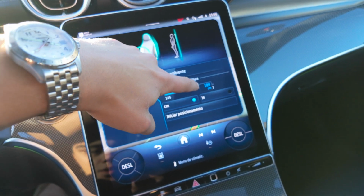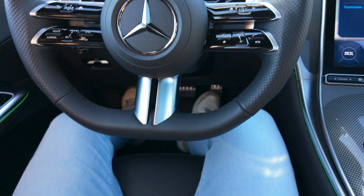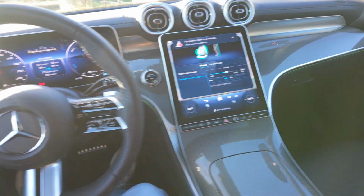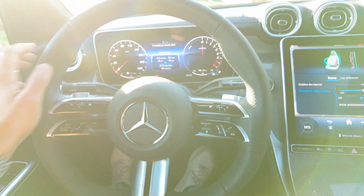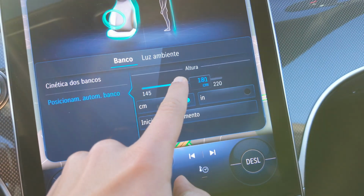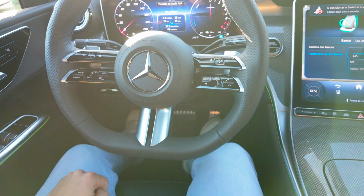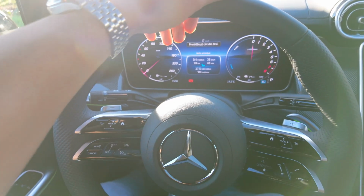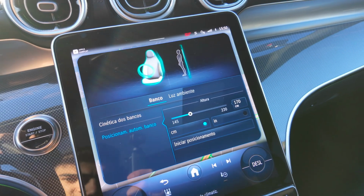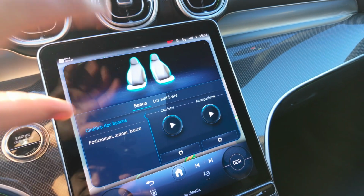So imagine if you have 1 meter and 90 centimeters and you click start positioning, it will start to move the seat down and backwards. As you can see, it tries to adjust to the position of driving for 1 meter and 90 centimeters tall, and it's done. You can probably tell it's too big for me because I'm not that tall. If I go back here to the screen, put it 1 meter and 70 centimeters, start positioning, and again, it's adjusting itself to match my driver's position. And I can really tell you that it's really accurate. For me, this is almost perfect. And then of course you have the scenario of the benches. This is for your sound system and all of that. It's really advanced right here.